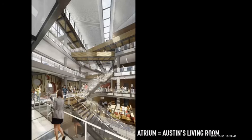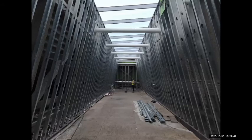And then here's what we showed City Council. And here is us during construction. That is my compatriot, Daniel, and we are at the very tippy top of the atrium. We've climbed a very creepy ladder to get there.